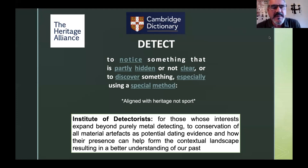So what does it mean to detect? Well, as you see on here, it's to notice something that is partially hidden or not clear, or to discover something, especially using a special method.